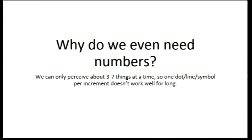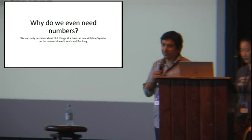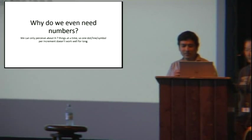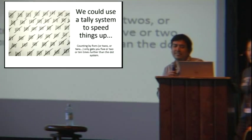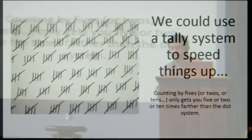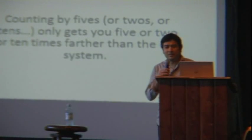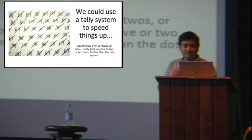Now, let's ask ourselves, why do we even need numbers? We can only perceive a few things at a time, cognitively speaking. So using dots or lines or symbols to keep count doesn't work well for too long. And if you try counting with your fingers and toes, well, you're going to run out of those pretty soon. We can probably devise a tallying system and count by 5s or 2s or 10s. But that only gets you 5 or 2 or 10 times more information. And what if in the ancient times, you're quite the sheep impresario, and at some point, you won't be able to keep tally of your sheep.